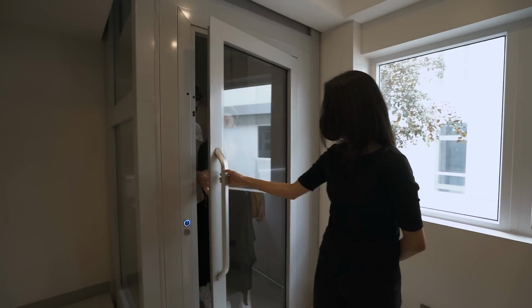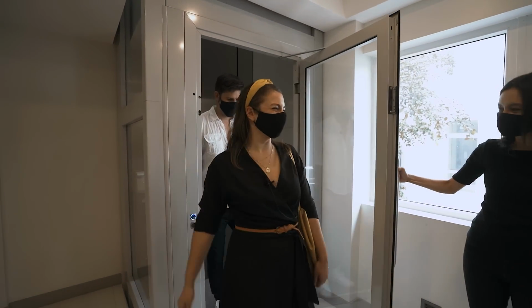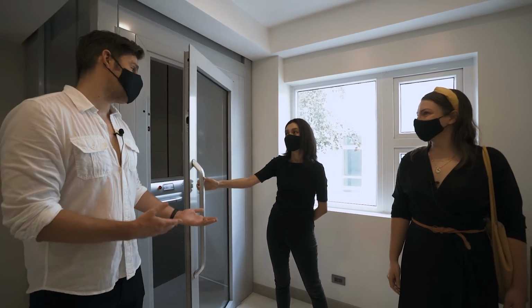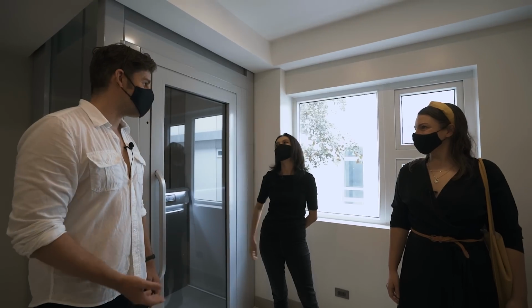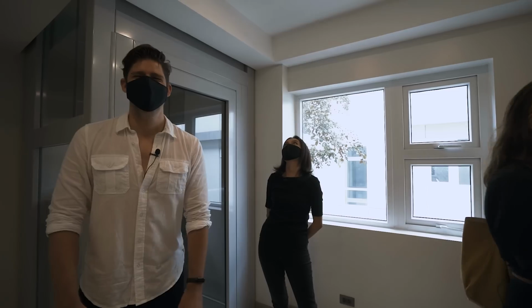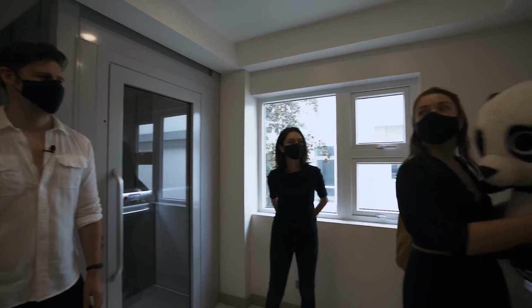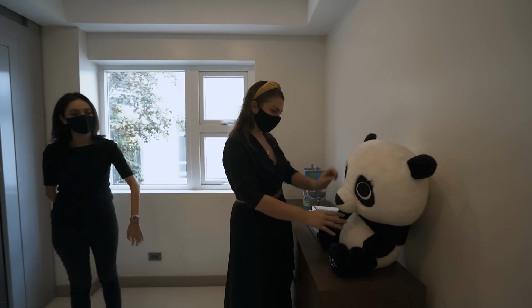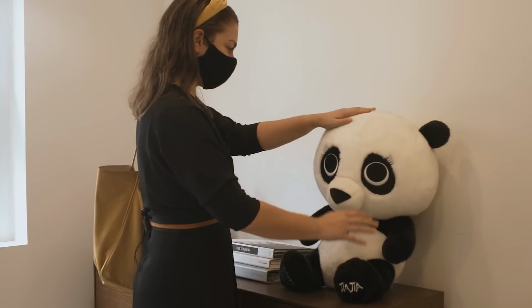Okay, there we go. Hello. Welcome to the third floor. This is really cool, but I'll probably be spending most of my time in the elevator because I'm a guy that keeps forgetting things. So I'd be like down, up, and like, oh, my phone's downstairs. Oh, how cute. Are you into pandas? Well, that one's just cute, even if you're not into pandas. Just like everything that looks cute.